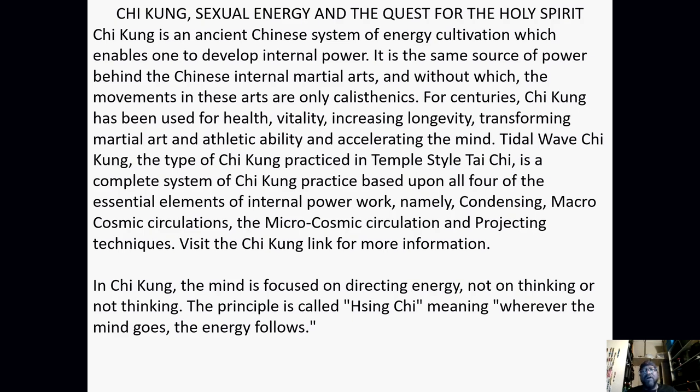That is not the Qigong, Tai Chi, Taoist way or methods of the art of breathing, the science of breathing coming from the yogi of the Sanskrit teachings. That is not the science. So for centuries, Qigong has been used for health, vitality, increased longevity, transforming martial arts and athletic ability, and accelerating the mind. All right? There's a particular technique called the tidal wave Qigong, the type of Qigong practice in the temple styles Tai Chi, is a complete system of Qigong based practice based on all four of the essential elements.